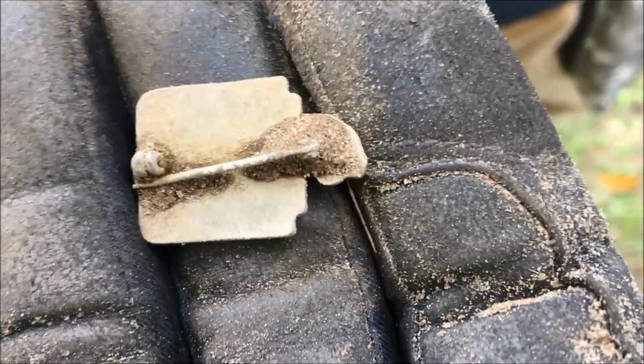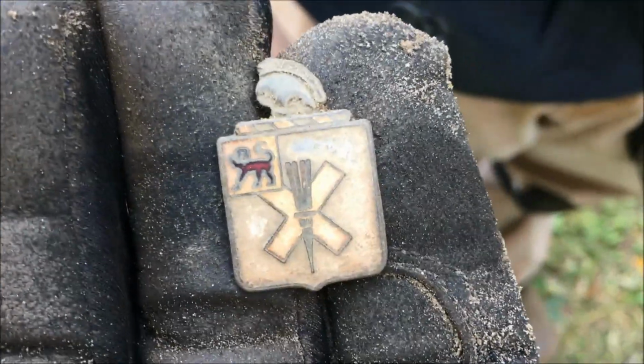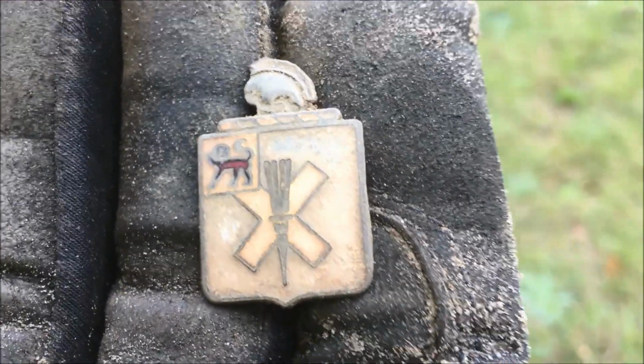Might be a little bit broken off the top. Yeah, that's what I thought when I first saw it too. Unless it's supposed to be that way, I don't know. What's that animal up in the top? It looks like a lion or something, or a monkey.